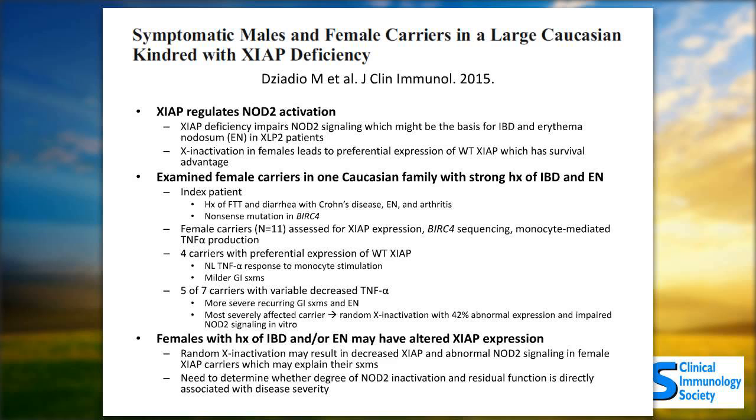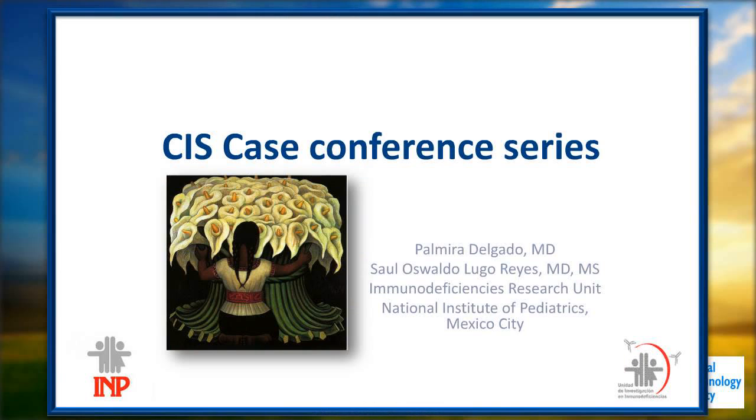Cool papers all, really great. I'm going to queue up the first presenter. That's Palmira Delgado, and she's from Mexico City. And as I said, Dutton Vasconcelos from Brazil will be moderating this and helping us think our way through this. It's a really fascinating case. You're going to have to really put on your thinking caps.